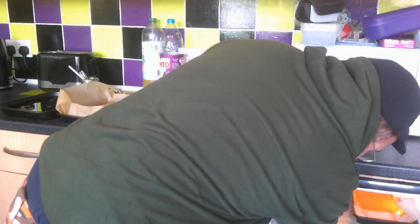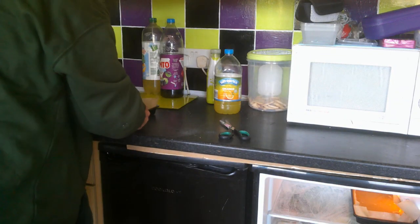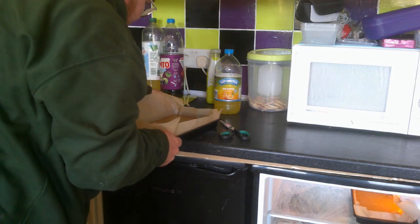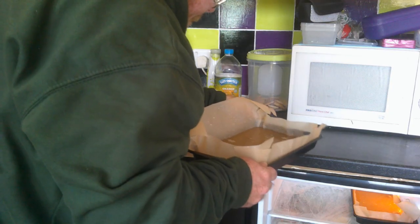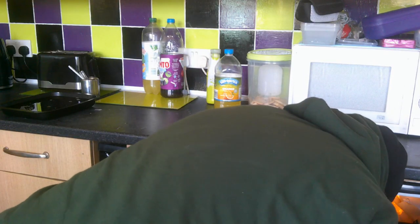I'm going to put it in the fridge, so I'm just going to rearrange my fridge a little bit quickly. And very, very carefully. It's very, very hot. I don't want it spilling out. So put that one in there like that. Just move some more stuff about. And the second one was really hot.